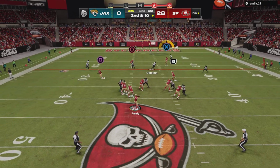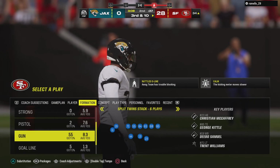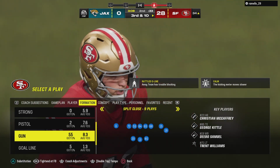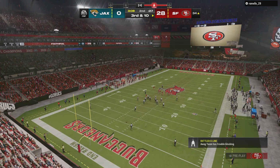Second down. Here's Purdy to throw. And he bats it away, and it falls down incomplete. Well, the secondary's really struggled today, but that's a little bit of a measure of revenge, isn't it? And they just followed the basic rules. See ball, knock ball away, turns into a nice play.